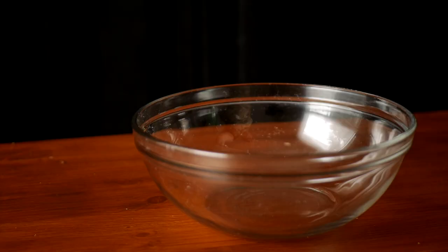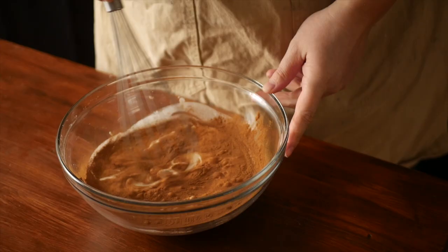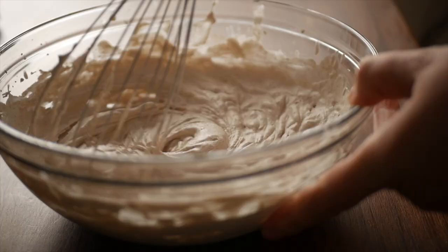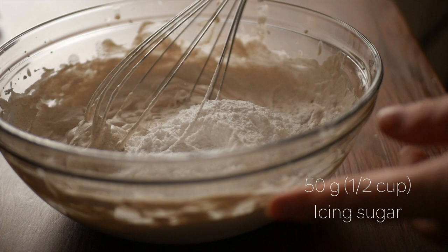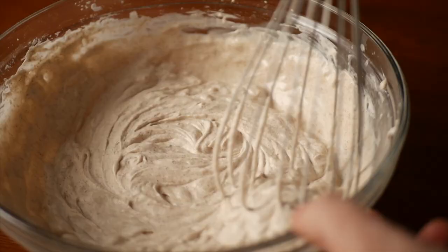I'm adding 250 milliliters of cold whipping cream to a bowl, along with 2 teaspoons of cinnamon. Then I'm whipping this until it reaches soft peak stage. From here, I'm whisking in some icing sugar and the room temperature melted gelatin before transferring the cinnamon whip to a piping bag.